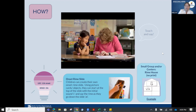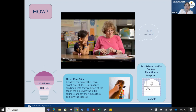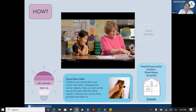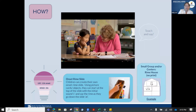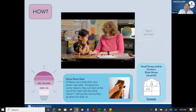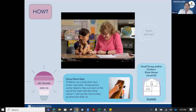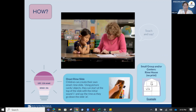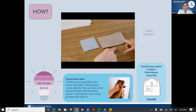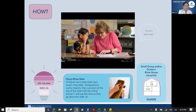This is s. What's this? What's this? Un. What happens if I put it together? Sun. Let's try this one. Ache. Ache. What is it when I put it together? Ache. Ache is this part. Watch me. What's this part? Ache. So this is ache. Can you say ache? You point to each one. Ache. This part's ache. This part is ache. Watch this.